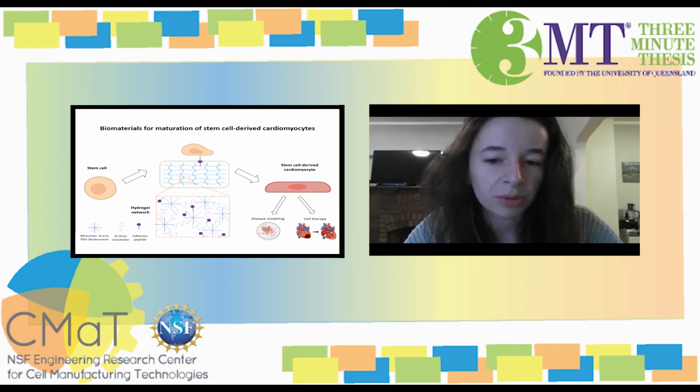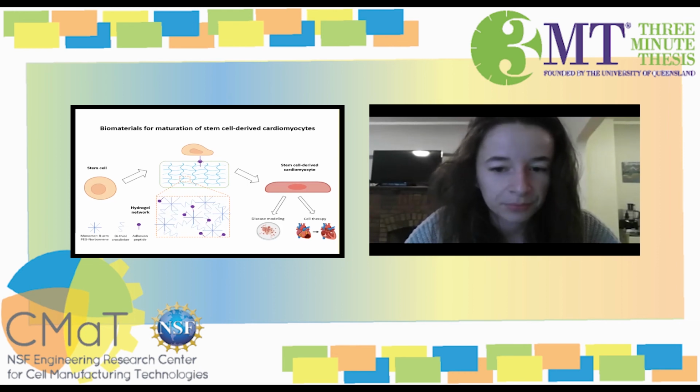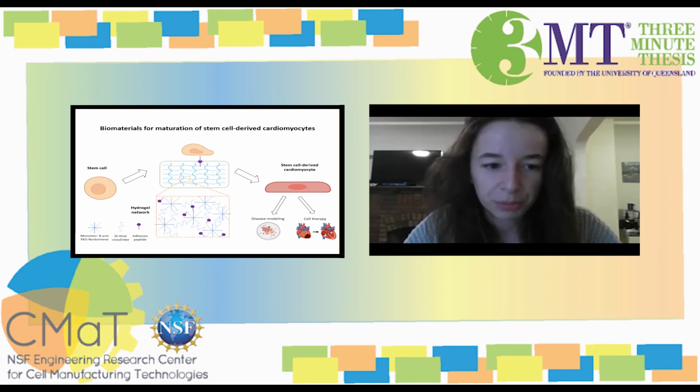We also choose to combine lab experiments with machine learning models. This allows us to run through a large number of samples in the lab and then use our models to analyze the data and guide the optimization process of our gel properties. We hope that our gels will be able to support manufacturing of more adult-like cardiomyocytes, which could then be used for disease modeling or for cell therapy purposes.